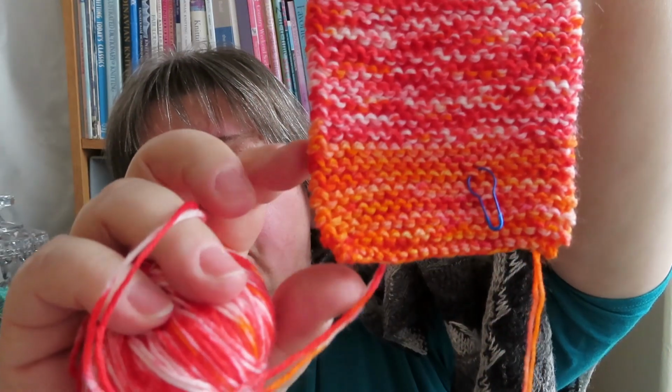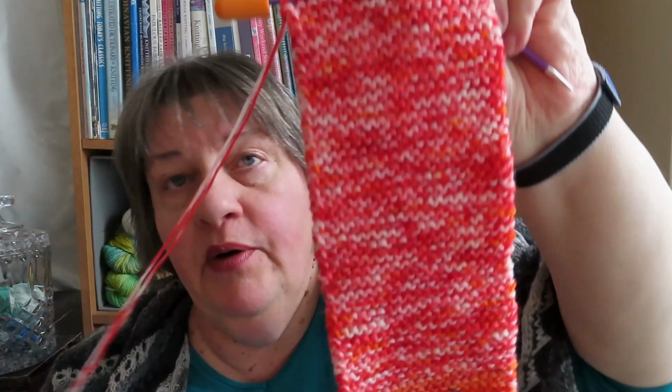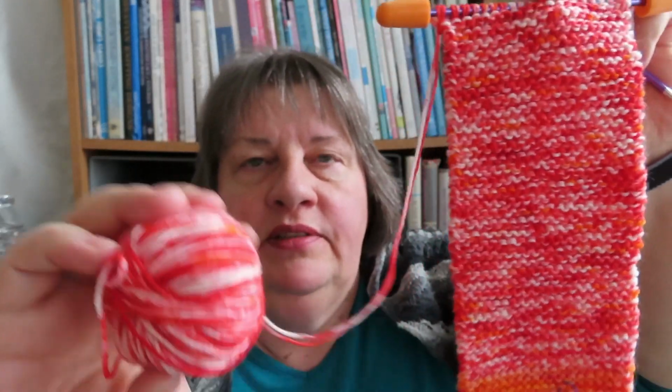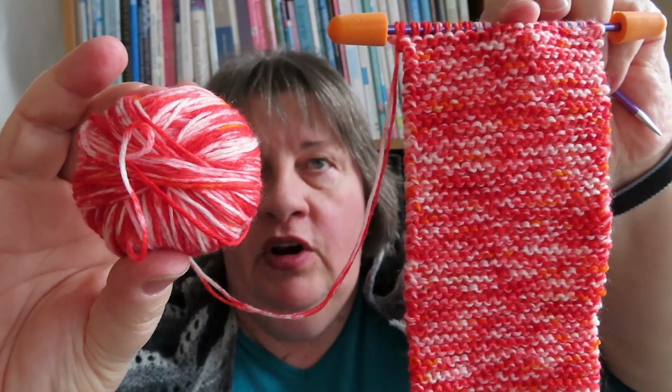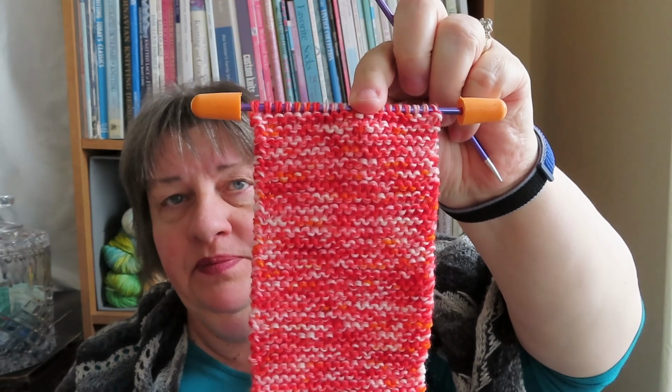So there was just this little bit of the orange left over from the first mitered square that I did, and then I just joined in a ball of yarn that I have. This is yarn I dyed myself. I think this is one of the first ones I dyed for myself, with Kool-Aid, orange and red, one of the red colored Kool-Aids. So that's where I am with this one.